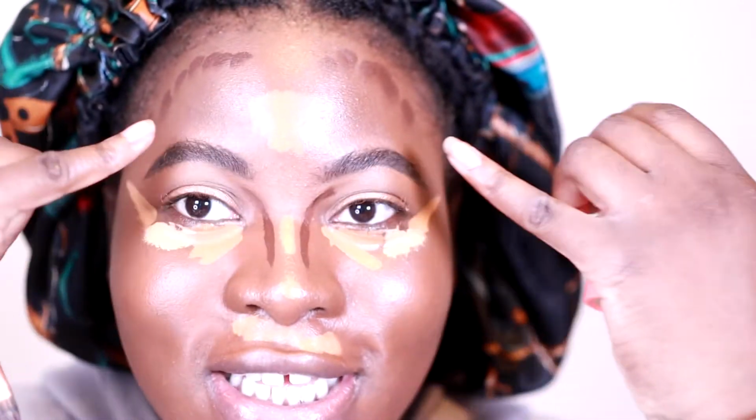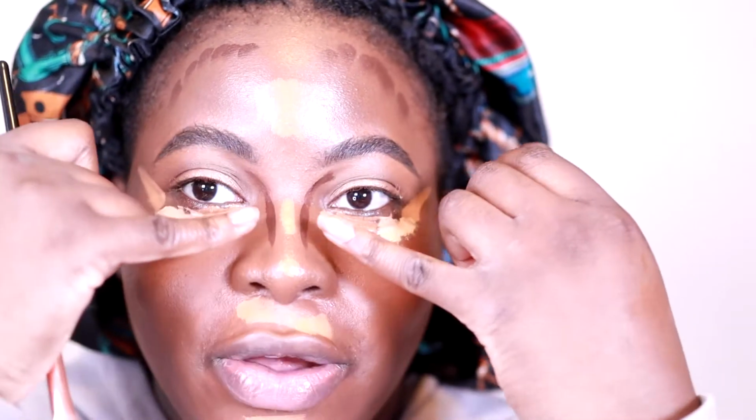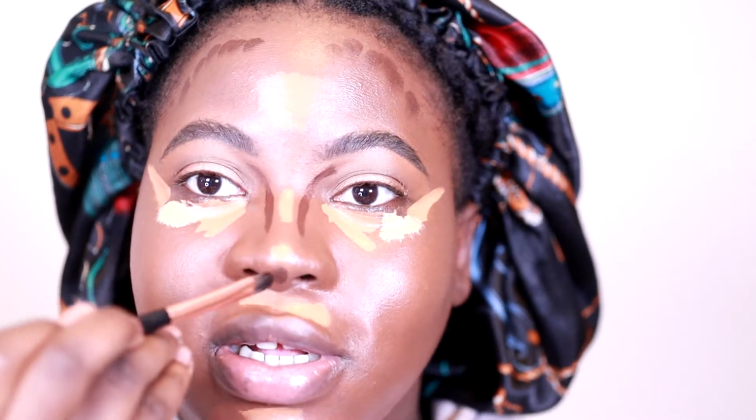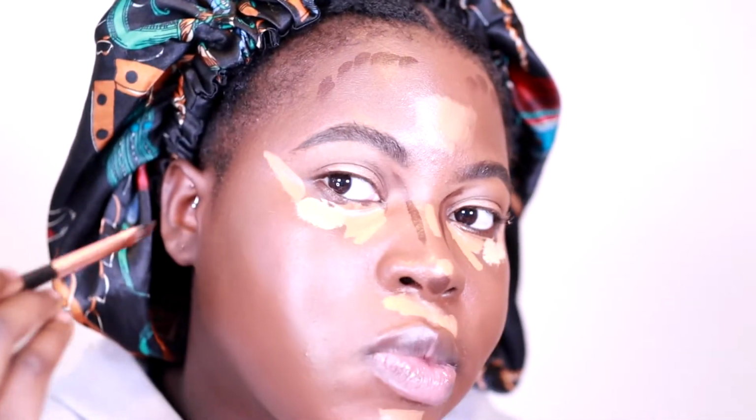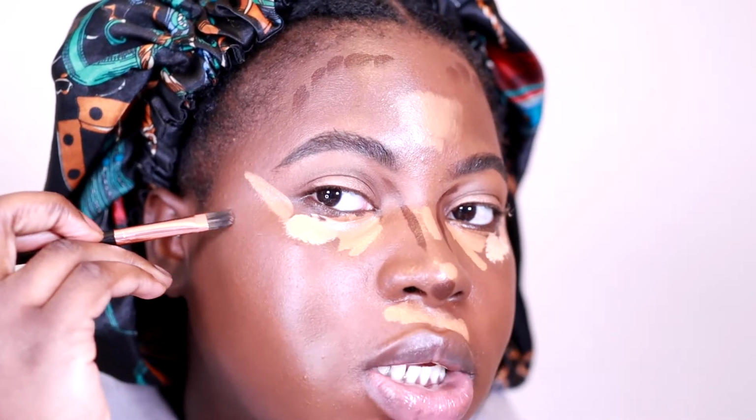I don't know what these indentations are called, but this is the key to contouring, right in this area. That is the key to contouring your nose. And then right at the bottom of my nose. And then I've also learned not to contour right here where my cheekbone is, but above it, because it just makes your face look a whole lot more lifted.